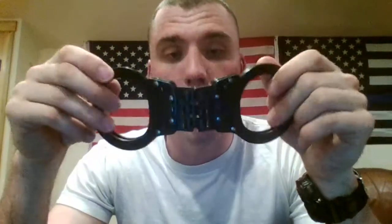So overall though, with weight, hinged handcuffs are significantly heavier. Like significantly, and you'll notice that if you put them on your belt. You'll notice the weight difference. That's obviously because of the hinge in the middle, the giant steel hinge.